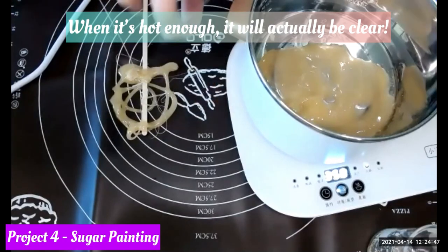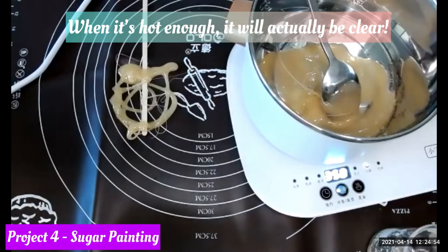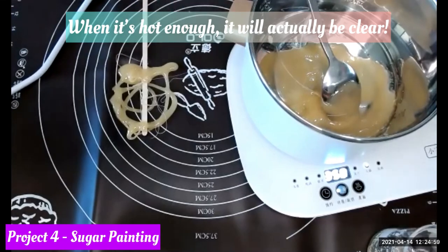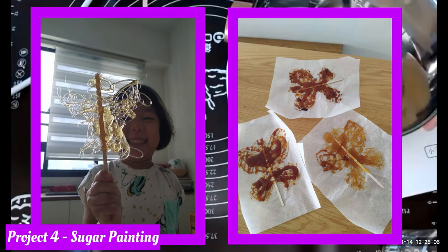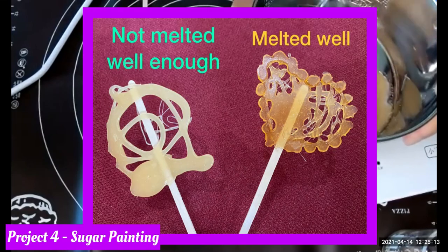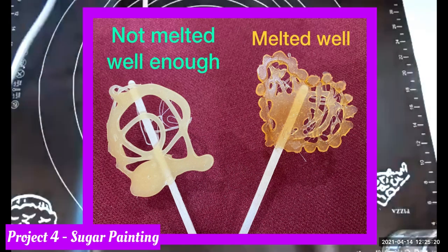It works better if your pot can cook it until it's clear. My pot is just not doing it. Very interesting. The temperature cannot go as high as the ones for the real fire, which is quite sad when you want strong fire.